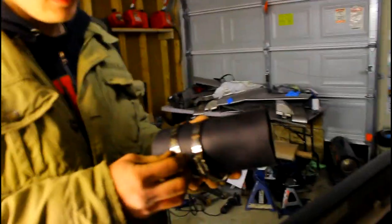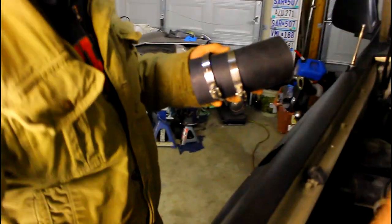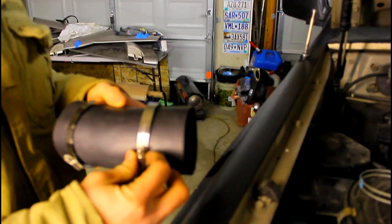Alright, now we got this thing prepared. We got one pointing this way so we can reach it through where we took out our headlight. And then this one doesn't really matter as long as you can reach it. It's gonna be right there, like that. Now we gotta shove it in there through our little hole that they left us.